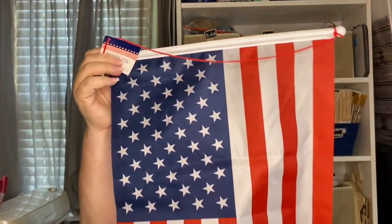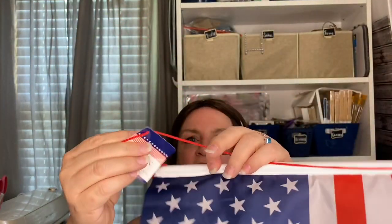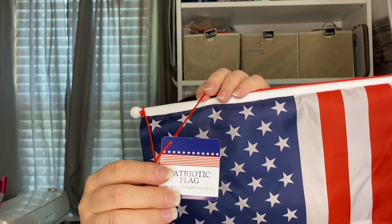Now, it is meant to hang. I mean, this is a big one, guys, okay? I'm gonna lean back and you see that. But it is a Greenbrier. It's just called Patriotic Flag. And I was looking for a flag to hang on one of my flag hangers outside.